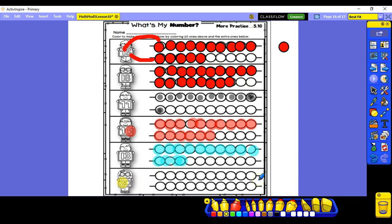How can I fill in my Rec-N-Rec to show 20 or 2 tens? Oh, kiss your brain. You are so smart. Yes, I fill in both groups of 10. So when I finish my first row of 10, I have 10, 1, 10, 2, 10, 3, 10, 4, 10, 5, 10, 6, 10, 7, 10, 8, 10, 9, 2 tens.